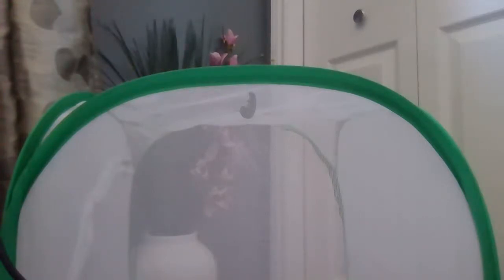They will hatch depending on weather conditions. They were outside all winter.